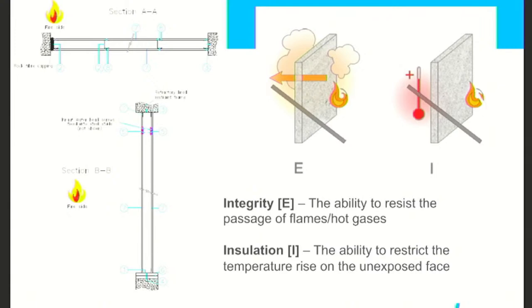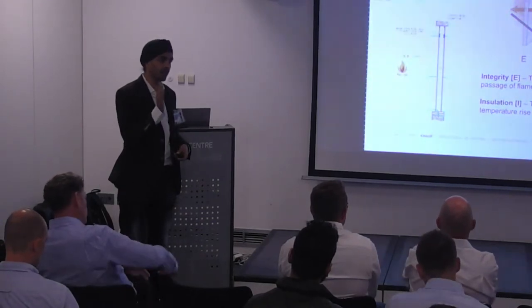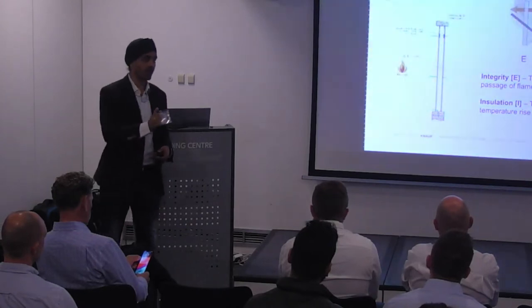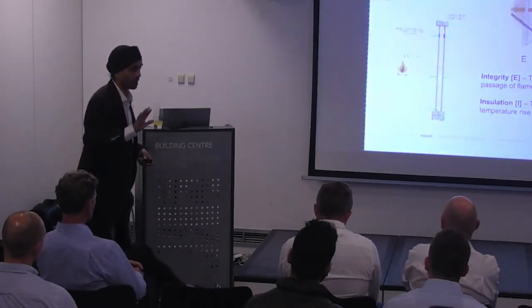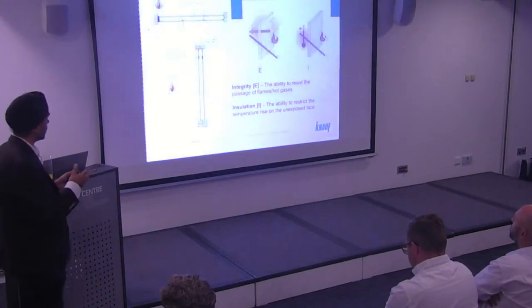There are two fundamental outputs in terms of non-load-bearing systems, in terms of performance. One is integrity, and one is insulation, okay? Integrity is about the ability of flame to be resisted from one side of the wall to the other. That's what integrity is. Insulation is the ability to restrict the temperature rise on the unexposed side. So basically, if there was a fire on one side, and you're on the other side and you touched the surface, there's got to be a mean temperature before it starts to cause ignition on the other side. This is what we would normally do in our fire test.